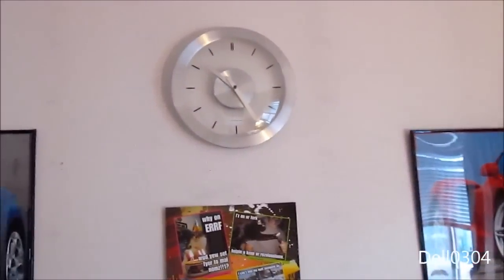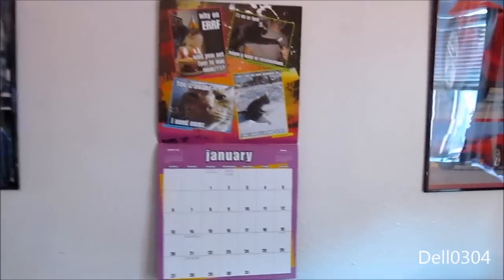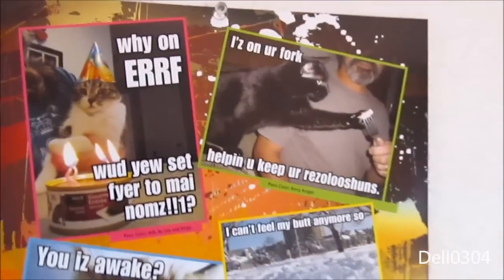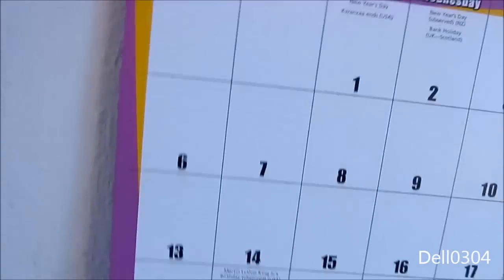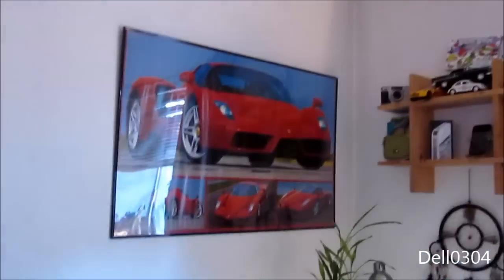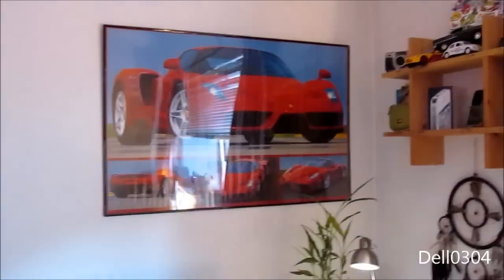We have a car picture, a clock, and then my calendar, which is an LOL cat calendar, so I think it's pretty funny. So I just put that up there. Yeah, it's January 4th. I have to go back the 7th, which really sucks. Hate school, but whatever. Another car picture there.